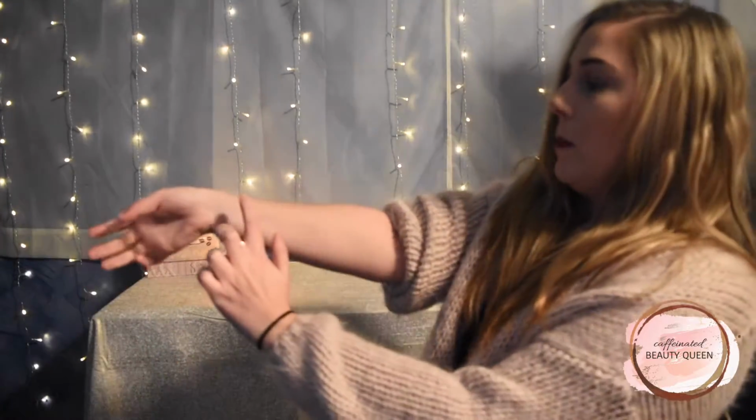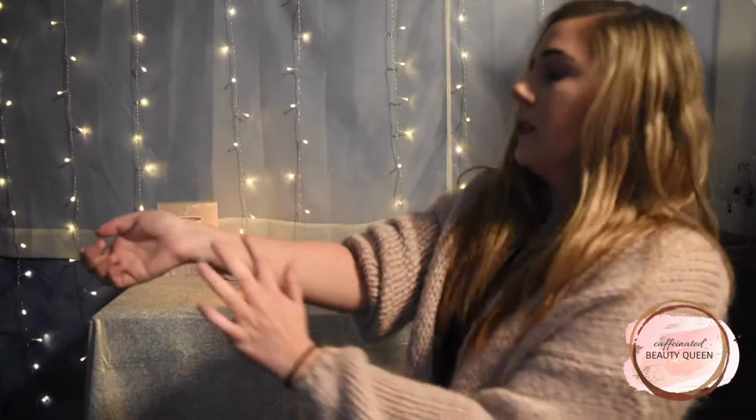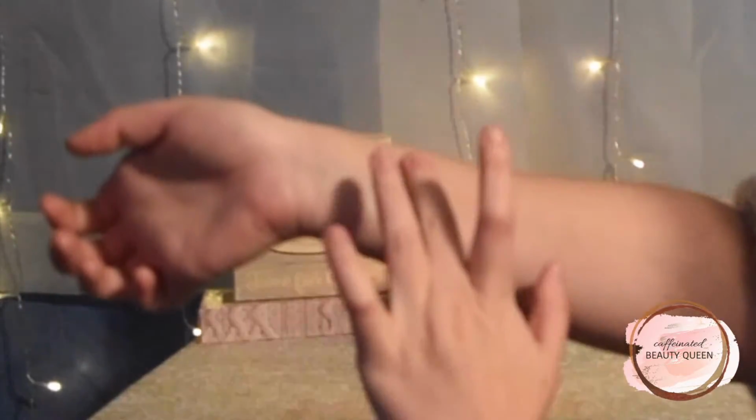This first shade is Bowley. It's a light pink shimmer, probably not even going to be able to see that on camera. And then the next shade is a matte called Bybel, a light medium mauve shade.